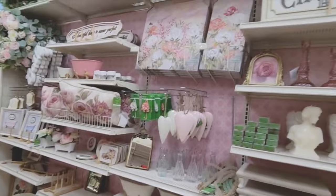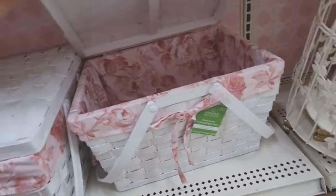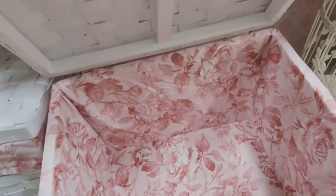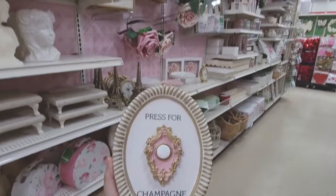Ooh, look at this. Cute. Little picnic baskets are super pretty. I actually like the little insert, the lining. It's kind of red though, but it's super pretty. The print is really nice.